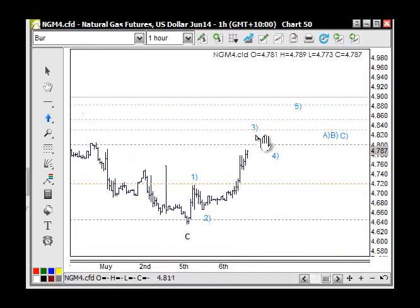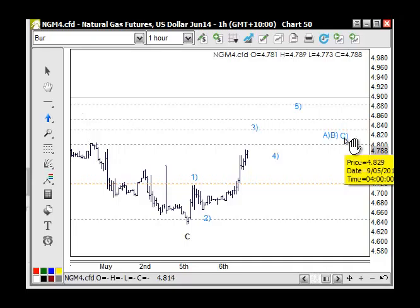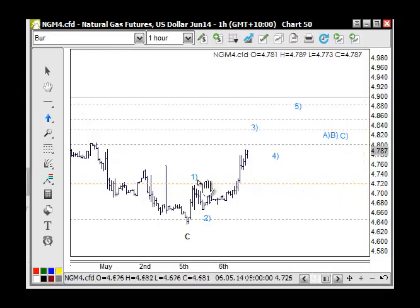I've labeled it as impulsive 3, 4, 5, but it can be ABC, but it is moving in an impulsive manner and has the personality of a third wave. So we can see a 4th wave across the 480 and then wave 5 higher, and then an ABC correction back into the 480, and then our move up higher to the $5 area.